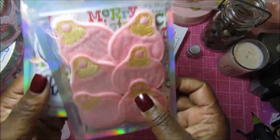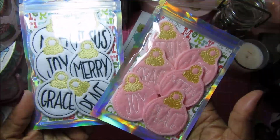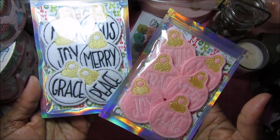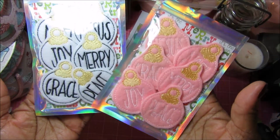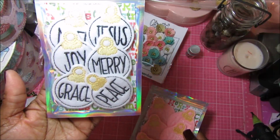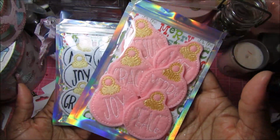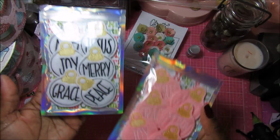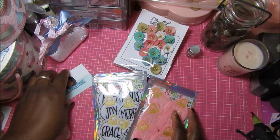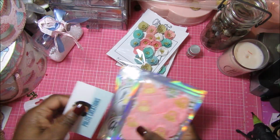And then these are what I ordered. They are 6 packs of felted ornaments, and of course shabby chic, and they have that Ray Dunn inspired font. I absolutely love them. They say Noel, Jesus, Joy, Mary, Grace, and Peace. They both say the same thing, but this one is in pink, white, and gold, and this one is in black, white, and gold. Love those. So those are from Politecreations.